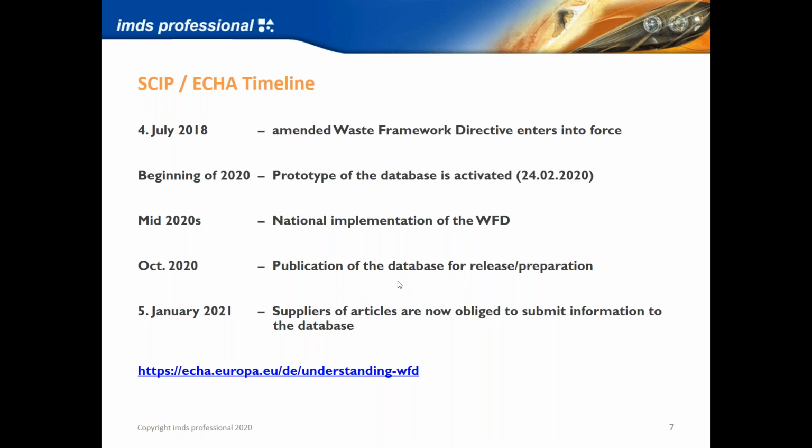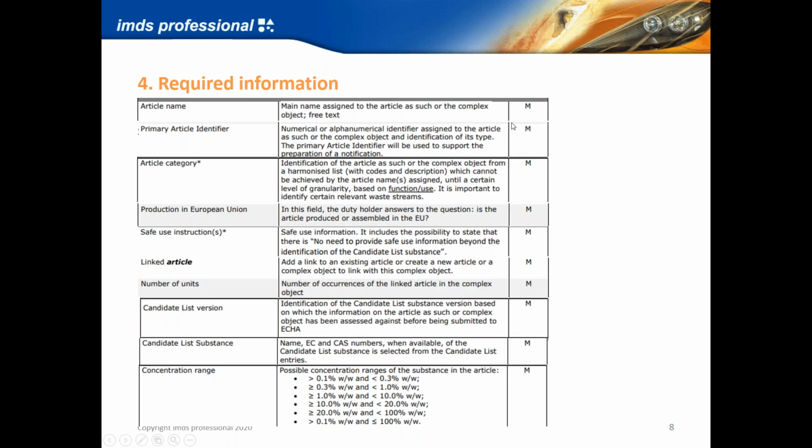Okay, this comes on the next slide, the required information. At this status, there is a new legal requirement that you have to fill in a database. This database is from the European Chemical Agency, and you have to go into the database if you have mixtures or articles, products which have an SVHC substance in them. That is the first point that you have to know. If you have this substance in your article, then you have to provide this required information.